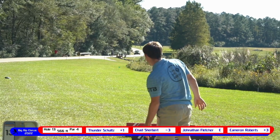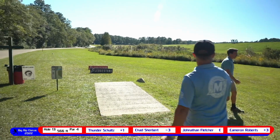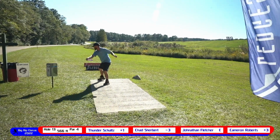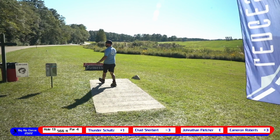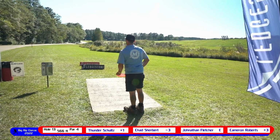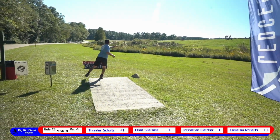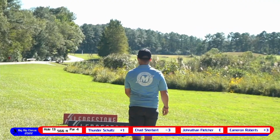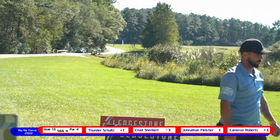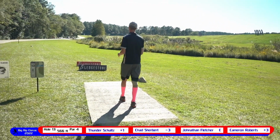We move on to hole 13. It's a par 4, 566 feet. You'll play down this fairway on the left side of the rough, OB all down the right as well as the road. Plays to an island green. Players will pretty much attack this with either a hyzer over the OB right or a forehand over the road, and try to stick the green with a stable mid or putter.